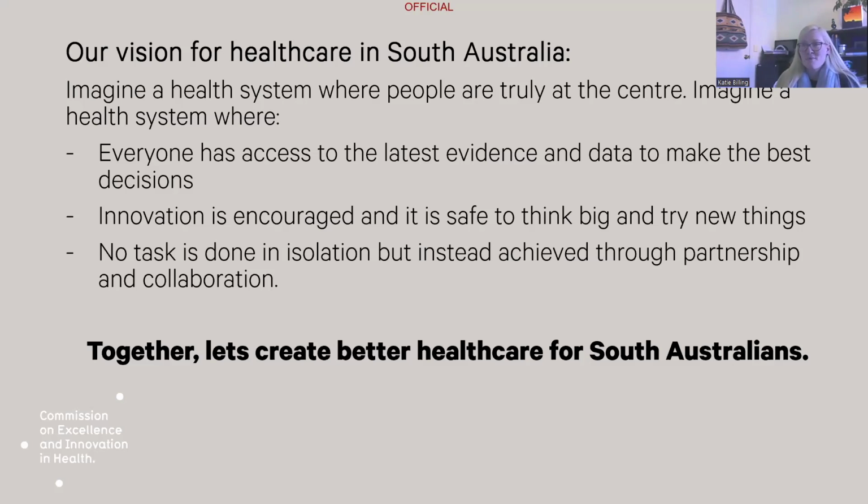We think it's really important that innovation is encouraged and it's safe to think big and try new things, and that absolutely nothing is done in isolation. It is about collaboration and partnership, hence our partnership with Health Translation SA, and also with Nadia's team when I hand over to Nadia shortly.